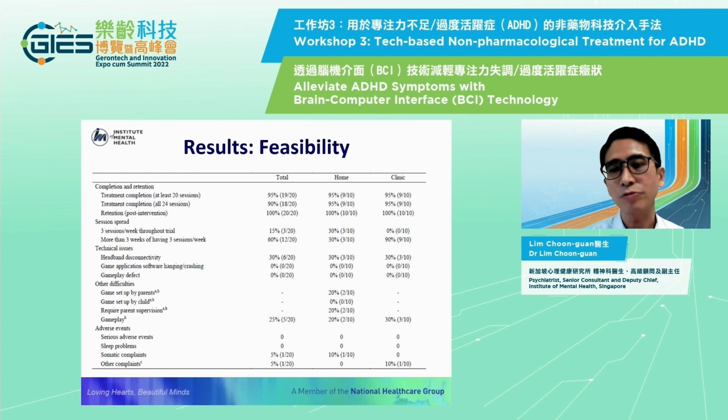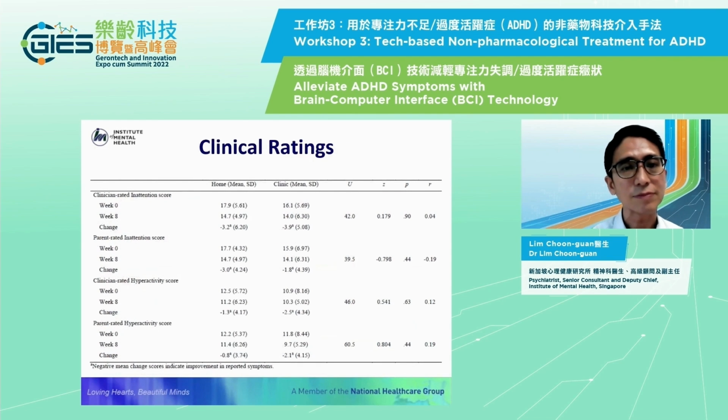Compared to our earlier trials with headbands, we actually had a few young persons complain of headaches and giddiness. But on this trial, we did not see such complaints. In terms of the ratings, what we have found was that based on the clinician-rated inattention score, there was significant improvement in their inattentive symptoms in both groups. So the efficacy of the treatment was sustained on this tablet form of the training program.